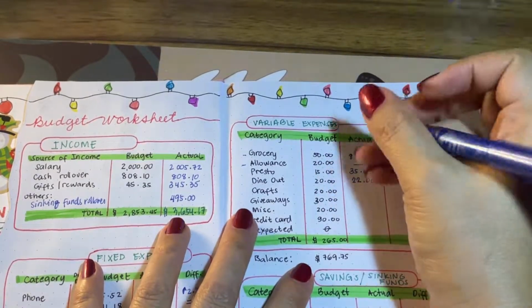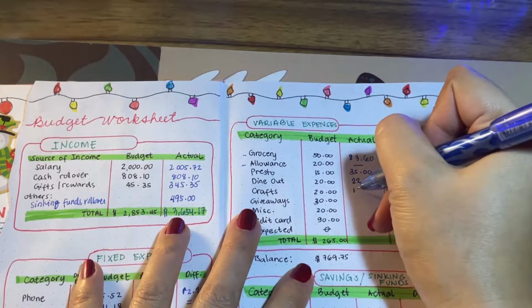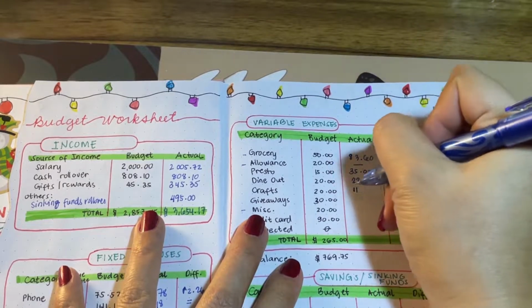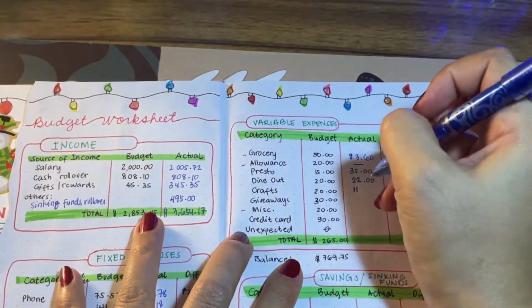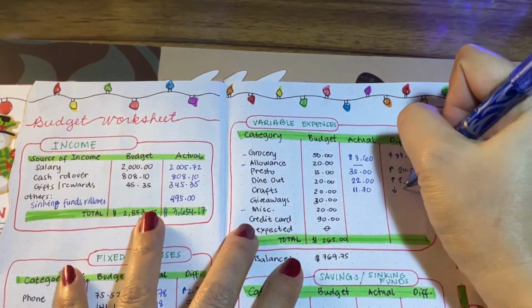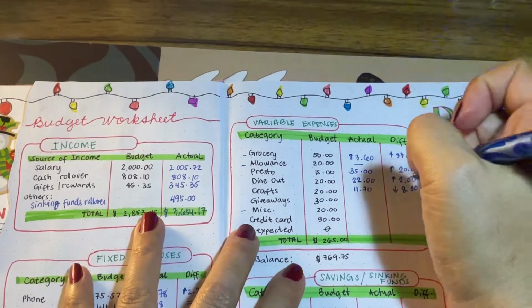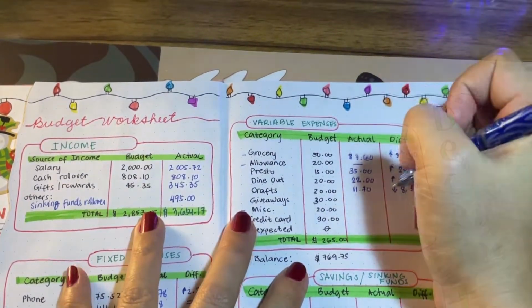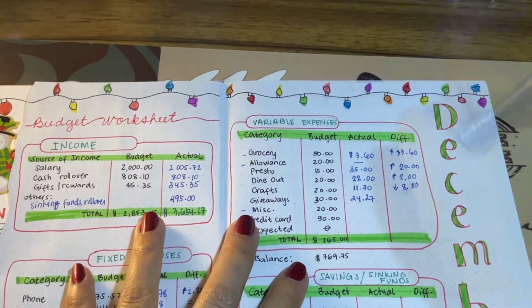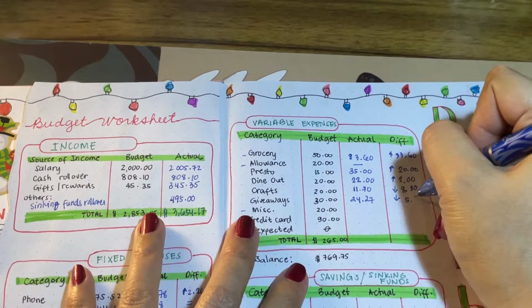For my craft, I bought some materials that I use for my arts, and so I have spent 11.70. So actually, I have a difference of $8.30. And then for my giveaway, I only spent $24.27, so I also have a remaining of $5.72.